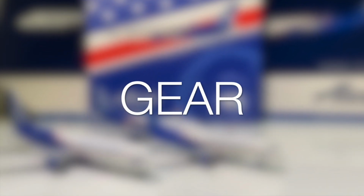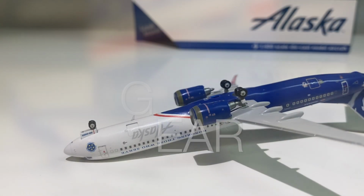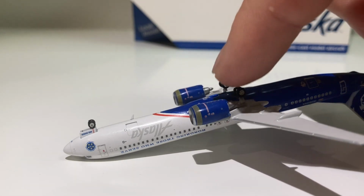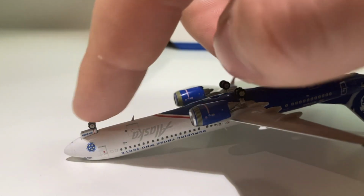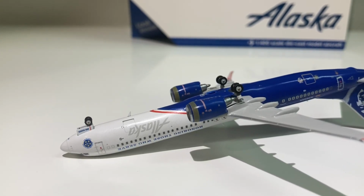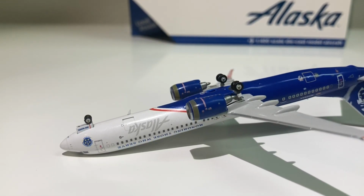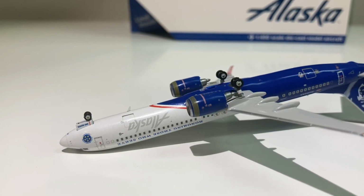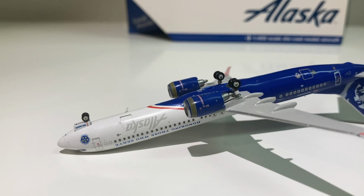Moving on to the landing gear. Now, as I already said, the front landing gear door is a little bit too big, but other than that, the gear actually rolls quite nicely for a Gemini Jets model. Detail also looks good, the size, everything is correct there. So the only complaint I really have is the front landing gear door that's too big. Other than that, very nice landing gear, taking off 1 point, so 4 out of 5 for the landing gear.